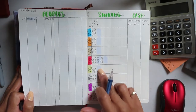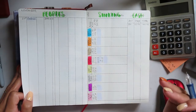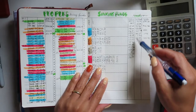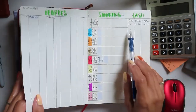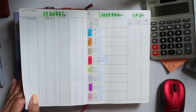And of course, I did a bunch of whiteout because by the time I was doing it, Nico would wake up, I come back, I forget, the calculator will clear out. Hot mess, people, hot mess. The cash envelopes, we have $401.92, so that's what we brought over. It's $250 for groceries, $150 for other, so it's $401.92.